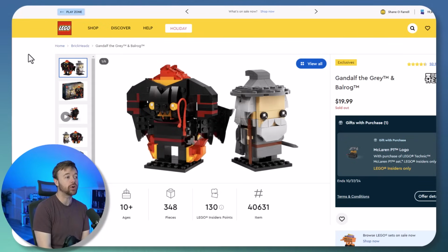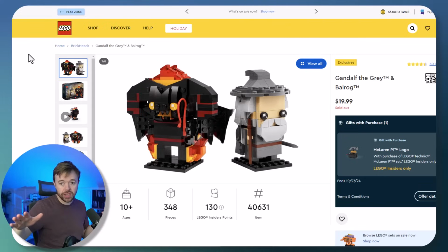40631, Gandalf and Balrog. My favorite of the 3. I've kind of changed my opinions on what's my favorite of these 3 a couple of times. I am a massive Lord of the Rings nerd, for those who didn't know. They're my favorite movies of all time. I've seen them 100 times.